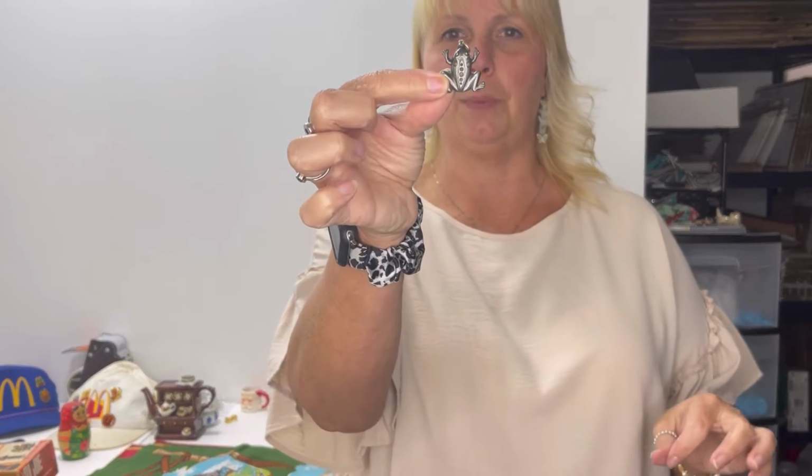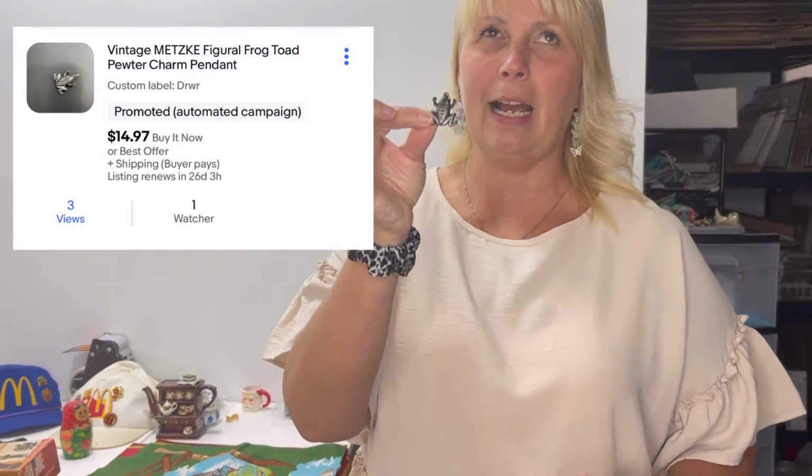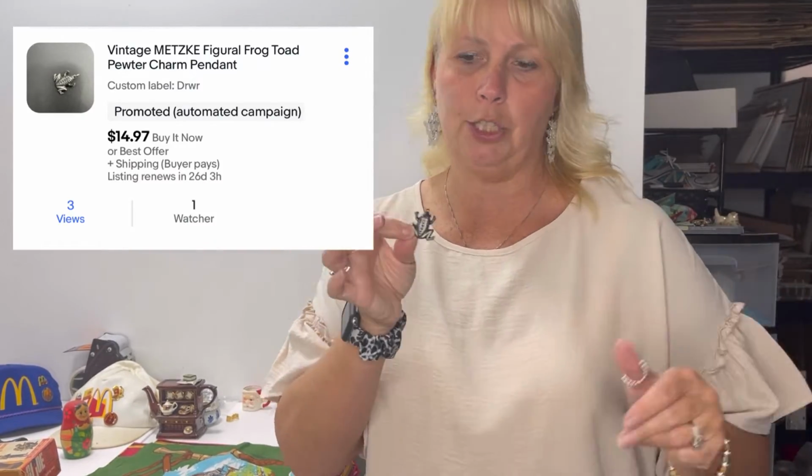He's very small, super cute. Picked him up in that little $4 bin. And I think I have him listed in the 20 something range.